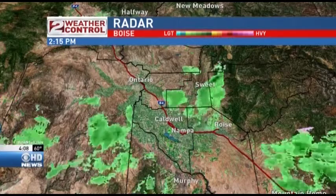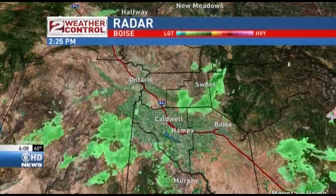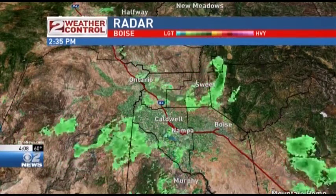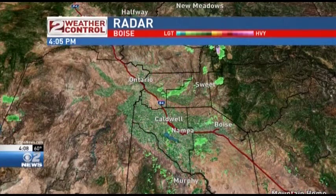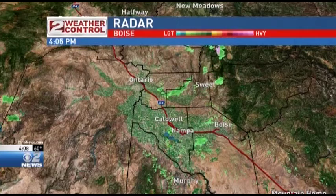Now, Brent, here's the problem. There are 3 reservoirs that feed the Boise River. Number 1 is Anderson. Number 2 is Arrow Rock. Number 3 is Lucky Peak. Anderson is 67% full. Arrow Rock is 44% full. Lucky Peak is only 39% full.